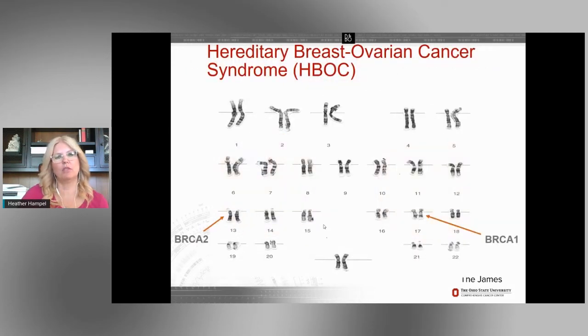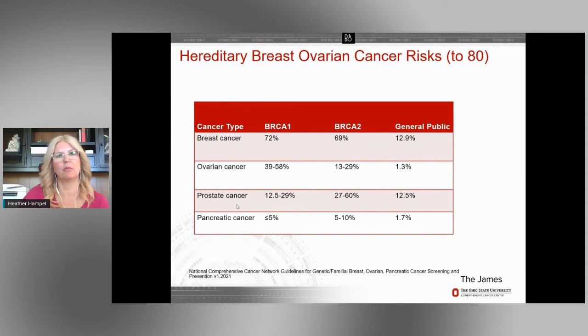The BRCA1 and 2 genes are on chromosomes 17 and 13, and everybody has them, and you want them to be working. If you have a non-working BRCA1 or BRCA2 gene, you have significantly elevated risk for the cancers I've mentioned. And here you can see the general public has this about 13% lifetime risk for breast cancer, and that's around 70% for people with BRCA1 or 2 mutations, so significantly elevated. The ovarian cancer risk is higher with BRCA1, 39 to 58%, compared to BRCA2, where it's 13 to 29%, and the general population, where it's a rare cancer at 1.3%.